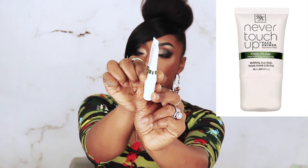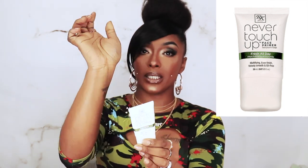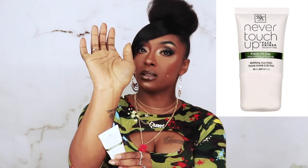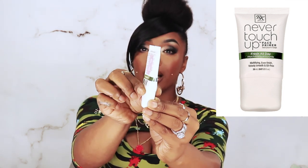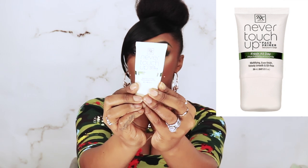And I'm that type of person that loves to squeeze all of the toothpaste to the tip before throwing it away. So imagine with products, okay? So we're getting there. So I think we will be able to make it work and finish up.